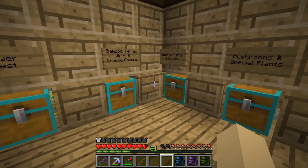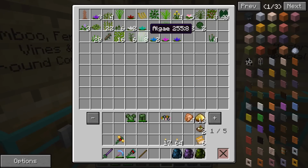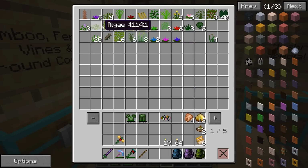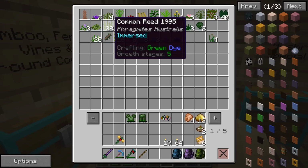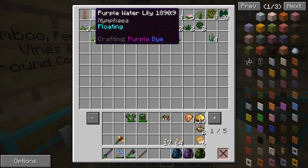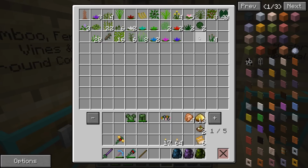We're good. So, aquatic plants and corals. We have algae. We've got some common duckweed. We've got water crops. Here's the immersed common reed. And what that means is that it has to have one tile underwater, one tile above. Same with this guy. Floating, more algae. Here's a pillar coral. Here's another immersed plant.